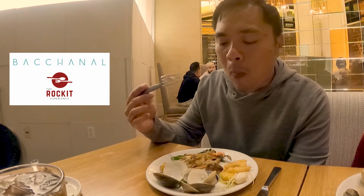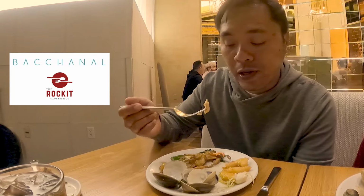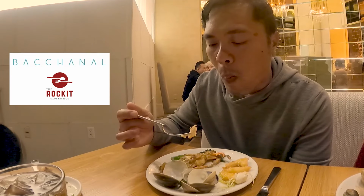The lechon looked really good, so I had to pick some up. Not a lechon fan, but this one's really good. Looks like they cooked it for just about the right time, and you can taste the crispiness of it. Man, this is very good, guys. You need to get this to try. So far, we're hitting on everything. Everything's good.